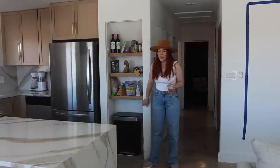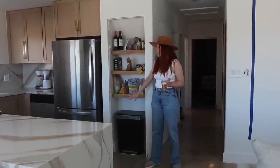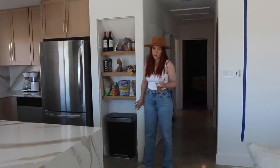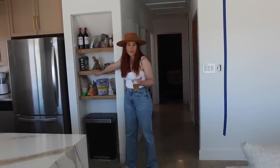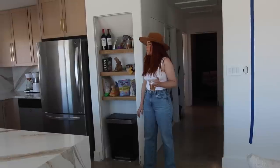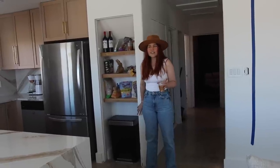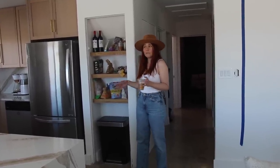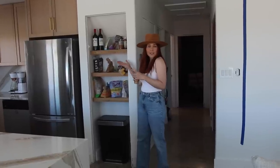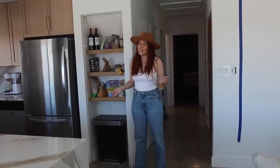This is the tiniest pantry of all time, and we're getting new pantry doors here in the next week or two that are pane glass. But I put these really pretty floating shelves in here, and I love them. I feel like when you have small weird things, instead of hiding them away, sometimes accentuating them and making them almost like an art piece center stage moment actually makes them seem less weird.